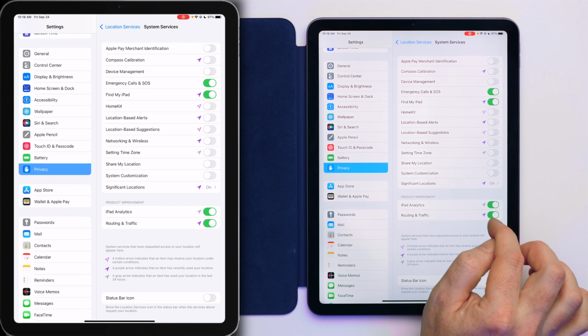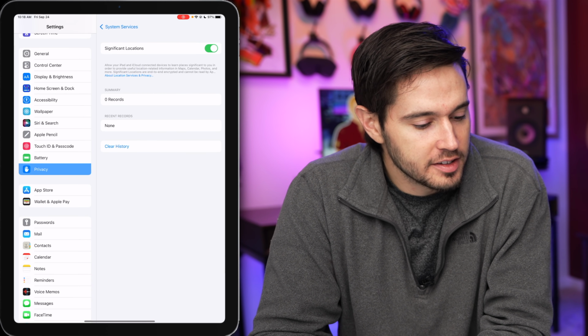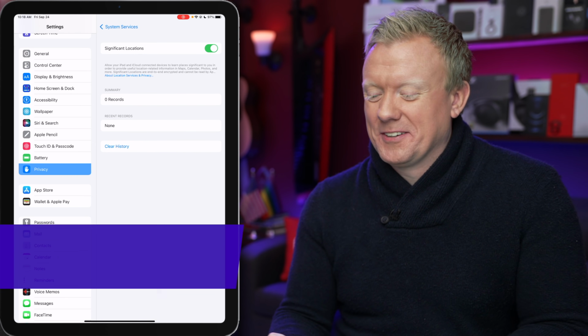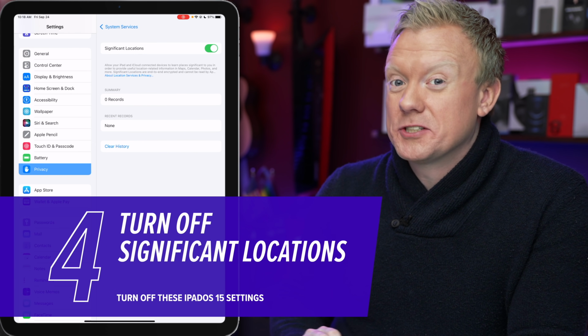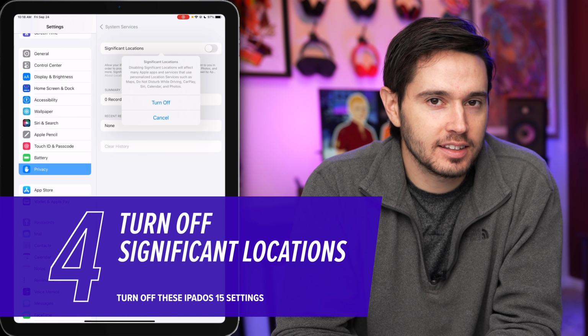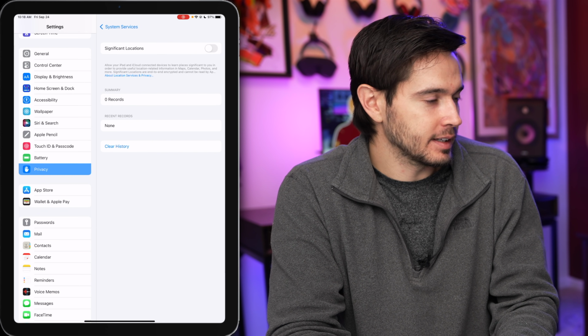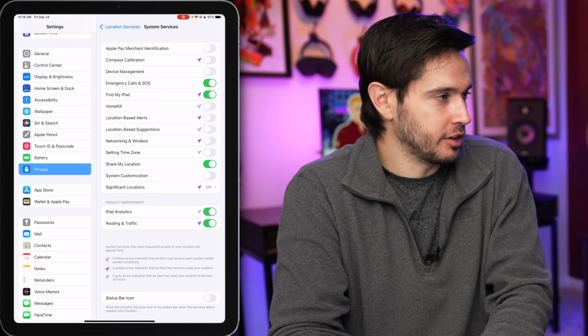Right. We'll tap on significant locations next. Oh boy. Here's a list of all the places you go most often with your iPad. It records. I turned this on yesterday so that we could show you how to turn it off. Yeah, just tap that switch, turn it off. Battery drainer, I mean, it's weird. I don't know if it's actually a privacy issue for people, but I don't like the list, and it's more of a battery drainer than a privacy thing.